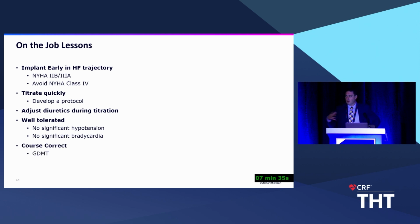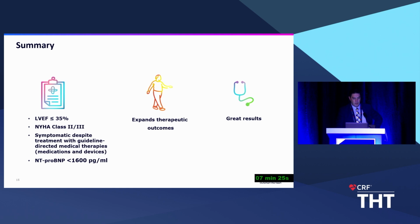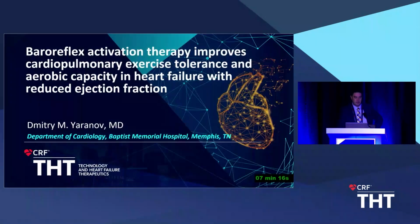And then afterwards, course correct, right? If you have the ability to add GDMT back in, you should do so, obviously, as those are the foundations for heart failure care. So in summary, these are the patients that we want to target. It expands our therapeutic ability, and then we've had great results with the device therapy.